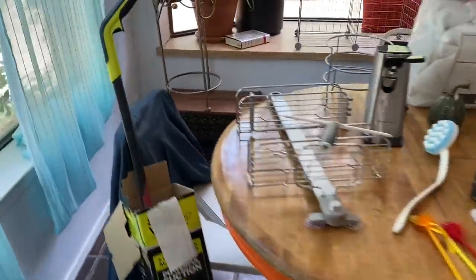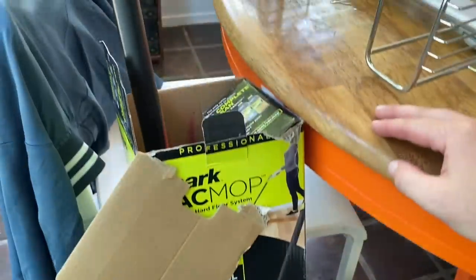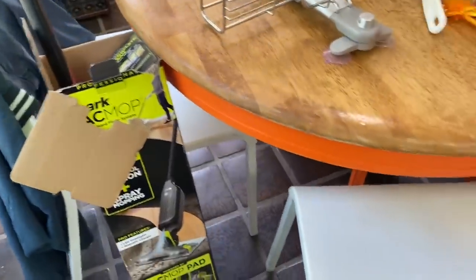We also got from the bath store this mop, which I showed earlier. Grabbed the box for it just in case, and I don't know if it works or not. It's got some red still on it. I need to clean that off. But there's the vacuum mop. Kind of cool. Would probably be perfect on our tile, and we have concrete floors, so that's probably going to be good for us.